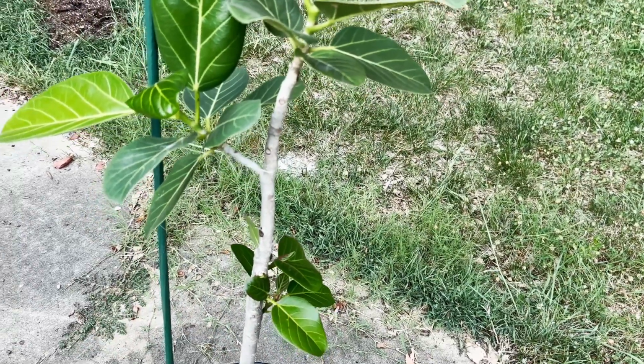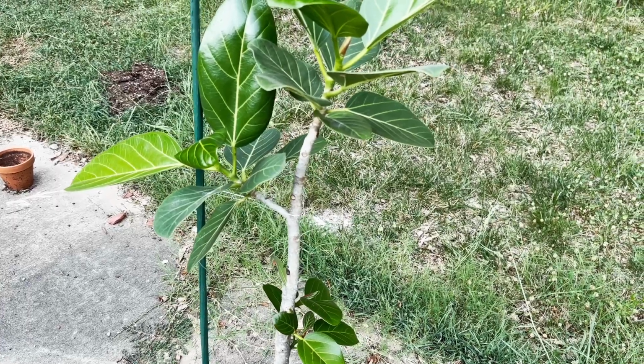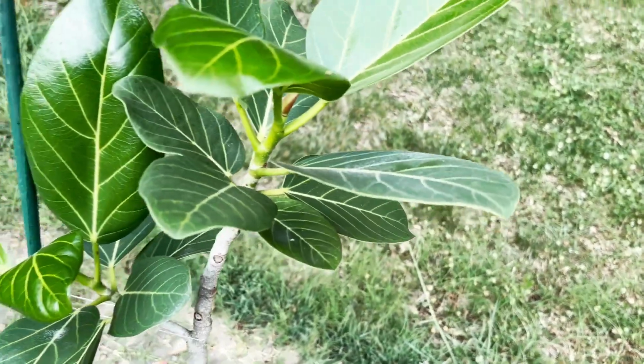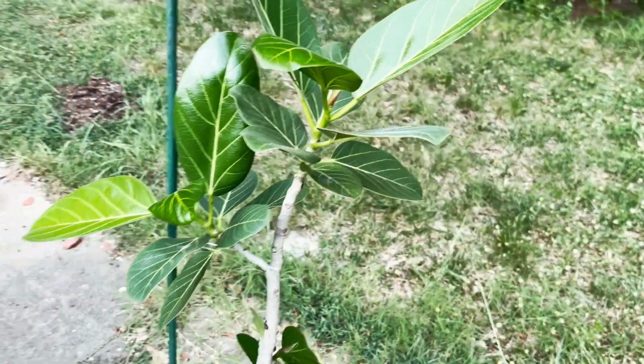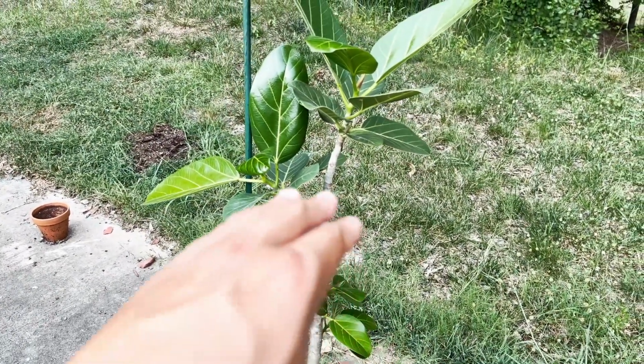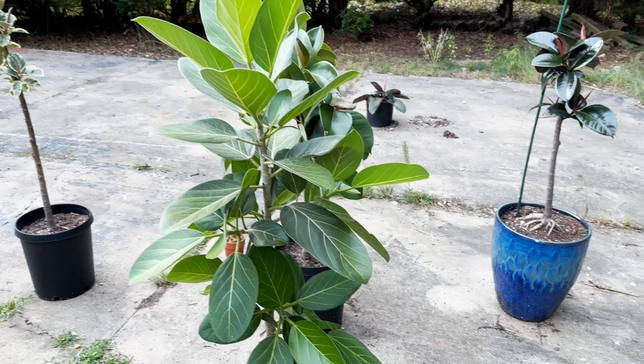I'm actually going to make a video about how to notch. I don't know if it's going to come before or after this video, but I'm going to make a video about how to notch these type of trees, or really any kind of ficuses, so you can get that growth if you have a bare stem. So Ficus Audrey number 2, Ficus Audrey number 1.